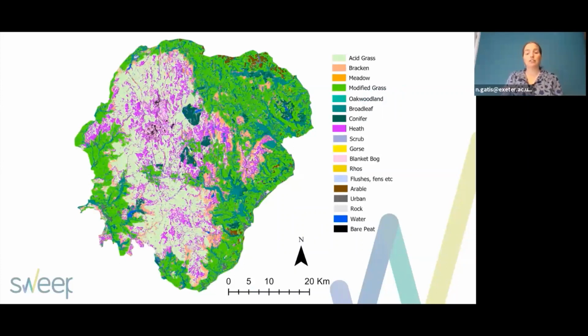We're getting an overall user's accuracy of 67%. Some classes are more accurate. For example, arable has an accuracy of 86%. Other classes are understandably more difficult to distinguish because they share many species in common. For example, heath and intact blanket bog are getting accuracies of 50 and 57% respectively.